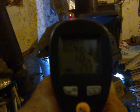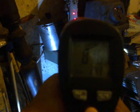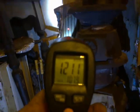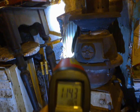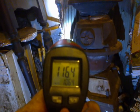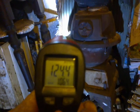92 degrees. Okay, 80 degrees at the top of the inlet side, and in there 125 degrees coming down to 90 degrees at the bottom. That's on the inlet side.